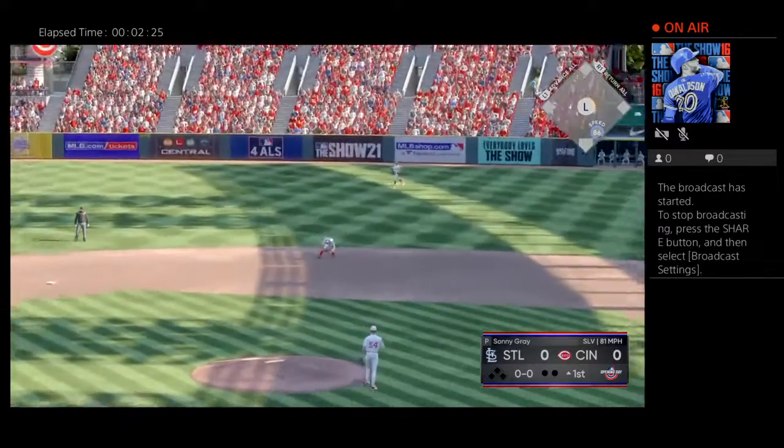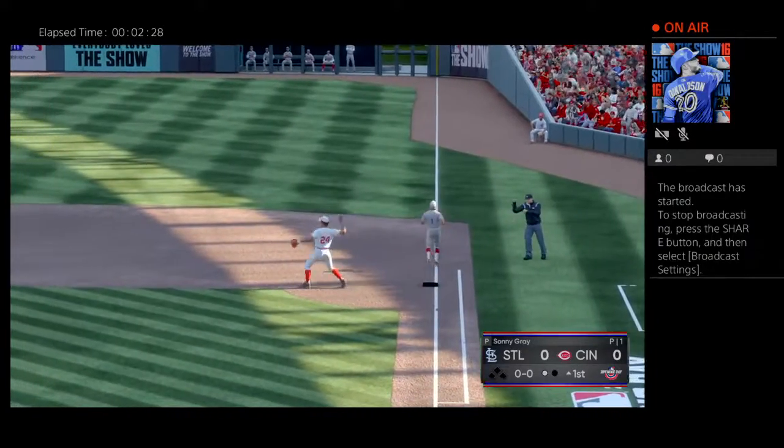Now a swing and a bouncing ball for Joe Morgan at second. Throw to first is in time for the first out.